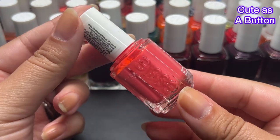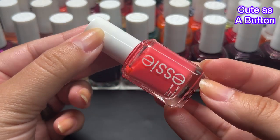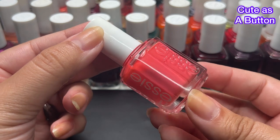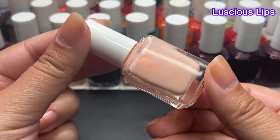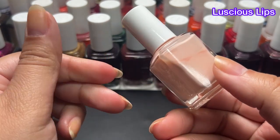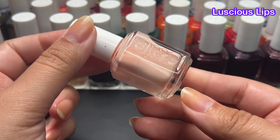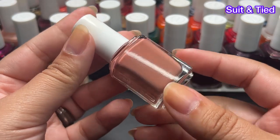Then we've got Cute as a Button. This one is an Essie classic. Then we've got Luscious Lips. Another fair warning, Essie has done so many of these nudes. It's kind of crazy how many they've done and how many I own. Next up, we've got Suit and Tide.